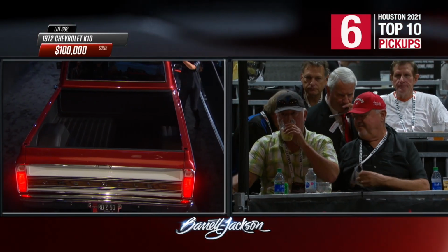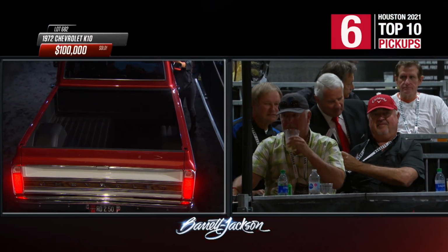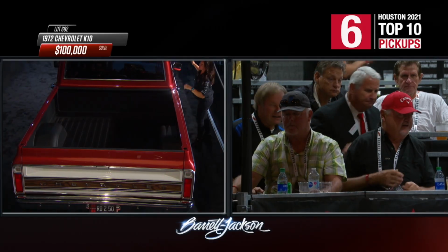Yet another $100,000 sale here at Barrett-Jackson on Saturday, a 1972 Chevy K10 custom.